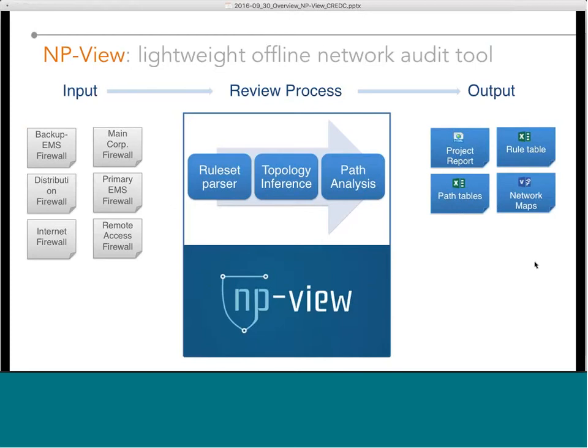So NPView, the former NetAPT, is a desktop application. It runs on all major OSs: Windows, Mac, and Linux. It's designed to be pretty lightweight, so it's just a simple desktop app. It works offline, which means it doesn't connect to anything in the network. To run it, you simply select config files from network devices, either from firewalls, routers, or switches. I have an example of 6 files on the left here.